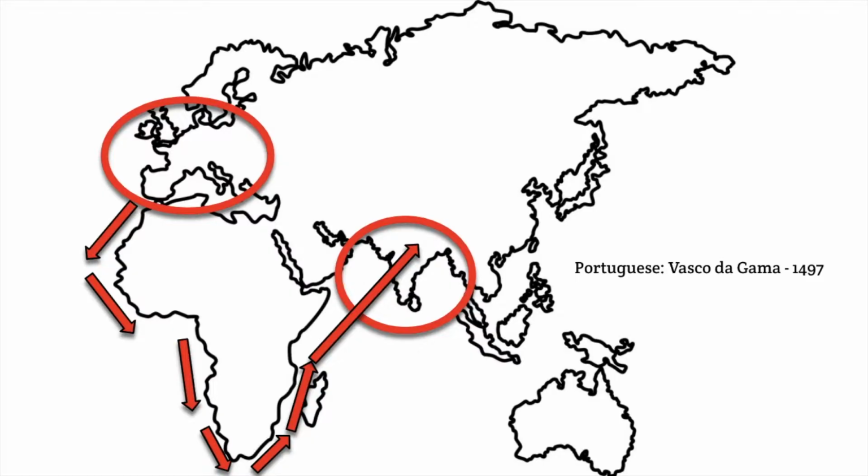So during the 1400s and this age of exploration, Europeans were in search of a route by sea to get to India so that they could acquire those goods and return to Europe faster with more goods and sell them for a greater profit. Eventually, in 1497, the Portuguese explorer Vasco da Gama does reach India, and we now have a sea route between Europe and India.